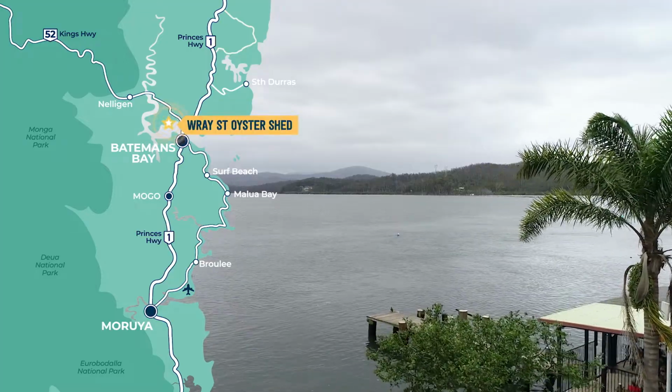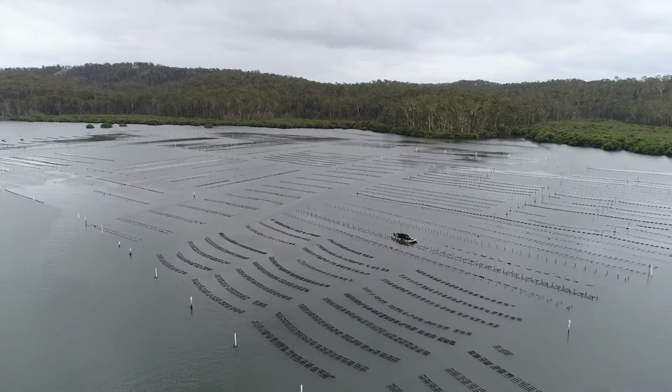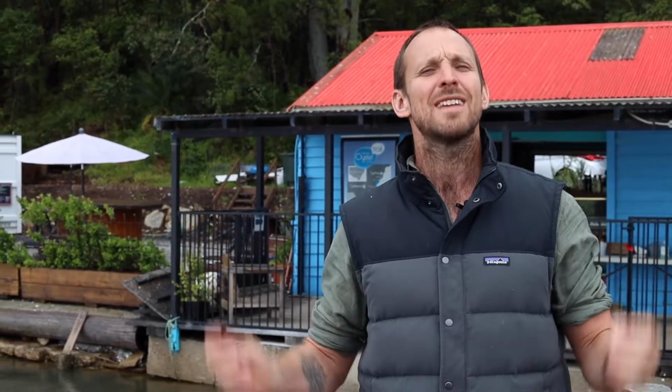Hello everyone, my name's Paul West and I'm on a journey to show you some of the incredible flavours of the Eurobodalla. Today, I'm in Bateman's Bay at the Wray Street oyster shed where we're going to meet multiple generation farmer Jade. We're going to try some of the delicious rock oysters that come out of this estuary. We're tasting Eurobodalla and it's going to be great.